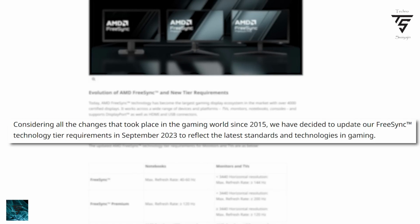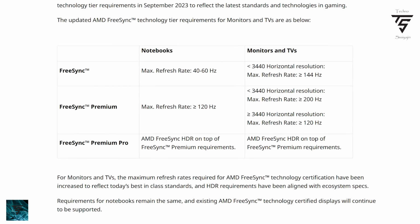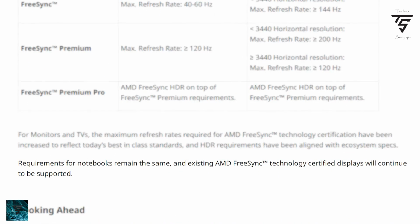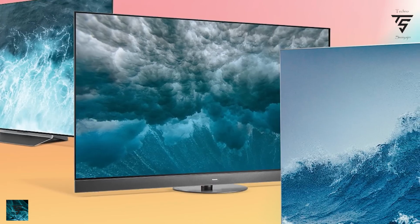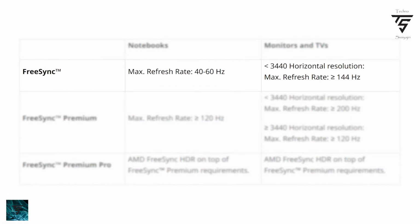Essentially, there is no change in the laptop requirements for these displays, but there are major changes for monitors and TVs for this FreeSync label. For FreeSync, you need less than 3440 horizontal pixels for monitors, and a max refresh rate of greater than 144 hertz.